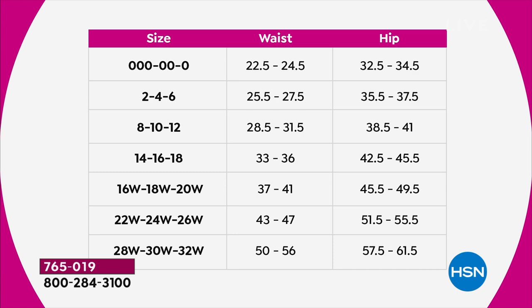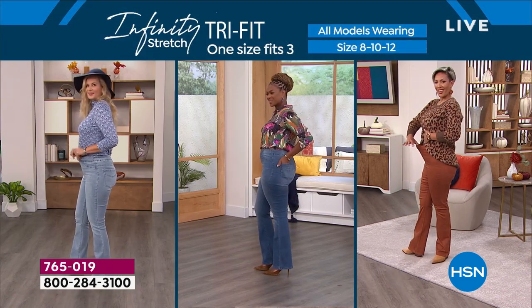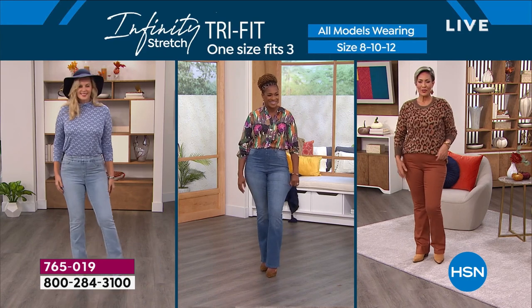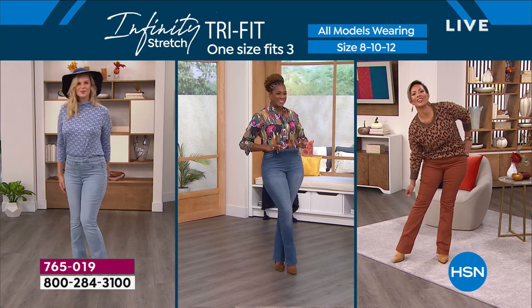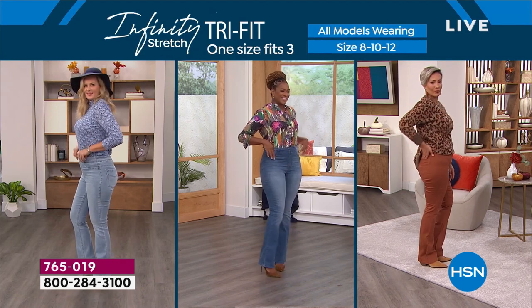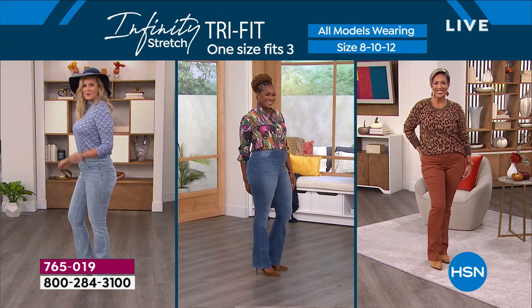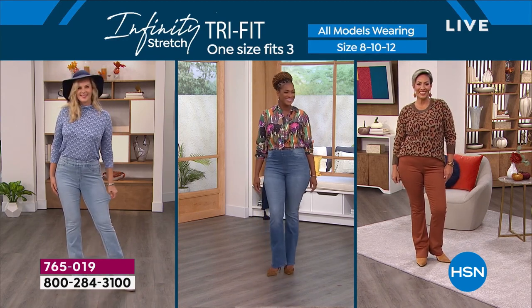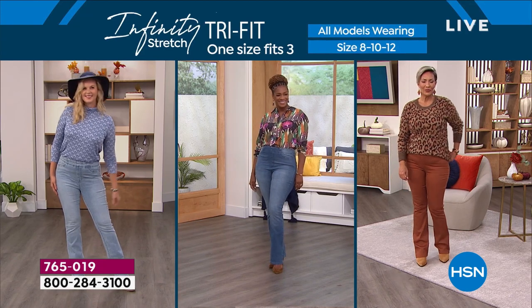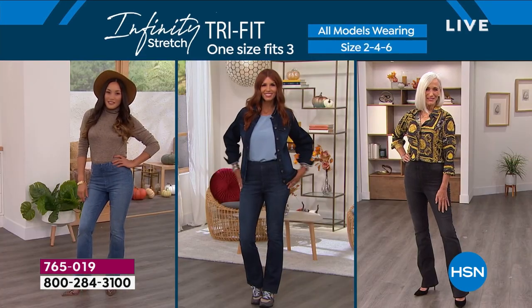So take a look at our models here, and I want to show you what this jean looks like on these three gals. So we have Colette on the left. She's wearing an 8. Oh, she is a size 8, but she's wearing the jean that's an 8, 10, 12. And then we've got our gorgeous Sayla in the middle. She's usually a 10. She's wearing the same jean. Yaz is usually a 12. She's wearing the same jean. It's one jean, three different sizes.